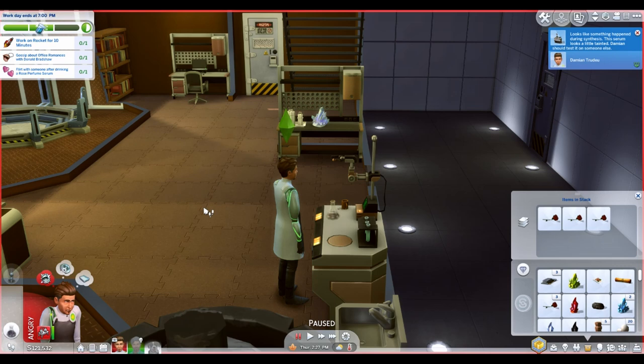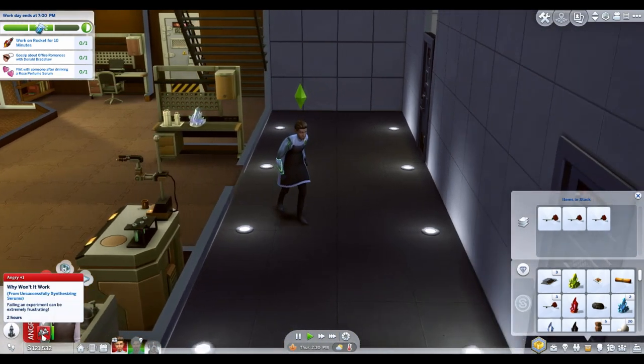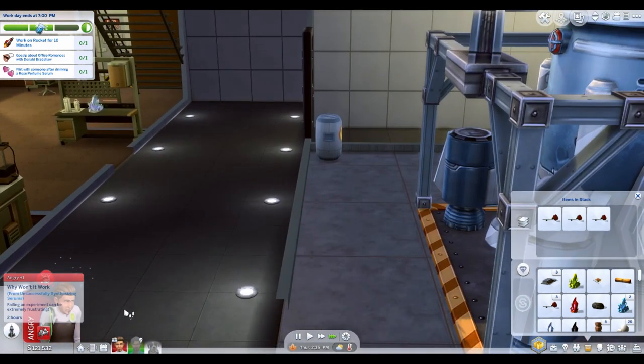Damien should test it on someone else. Looks like something happened during the synthesis. The serum looks a little tainted. What is that? Why won't it work from unsuccessfully synthesizing serums?